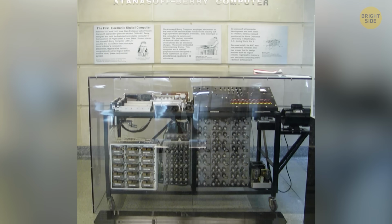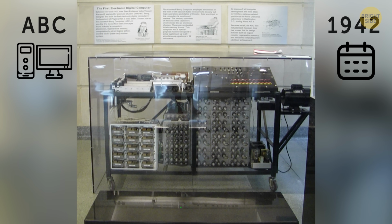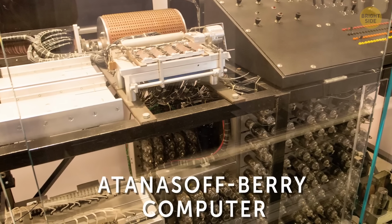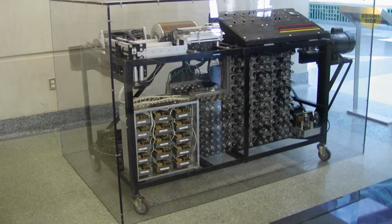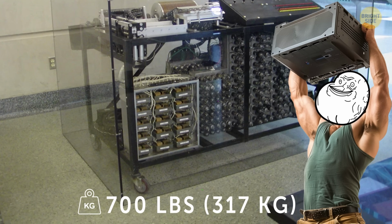You probably wouldn't get a lot of work done without your beloved computer today, but I can't tell you exactly whom to thank for this invention. The ABC from 1942 is one of the contenders for the title of the first computer. It's short for the Atanasoff Berry computer, named after its inventors at Iowa State University. The ABC weighed over 700 pounds. Yep, yours must be way lighter than that.